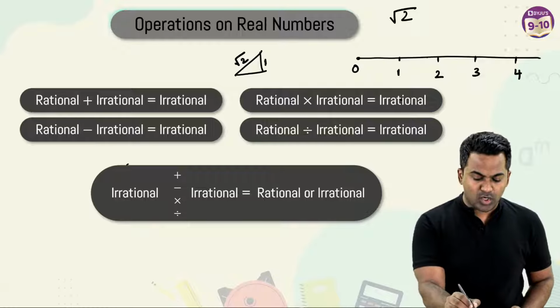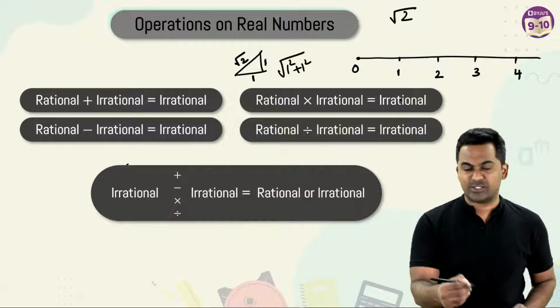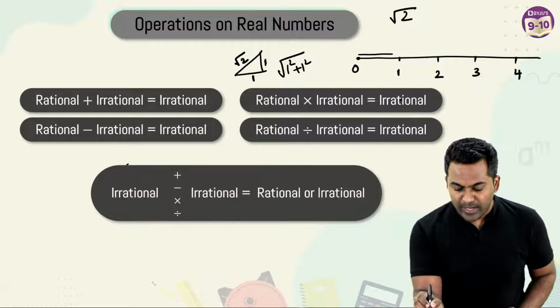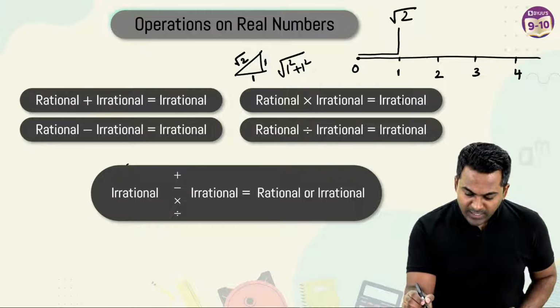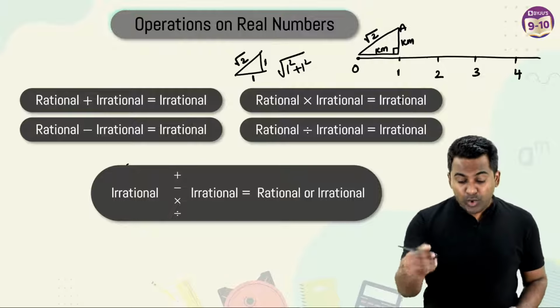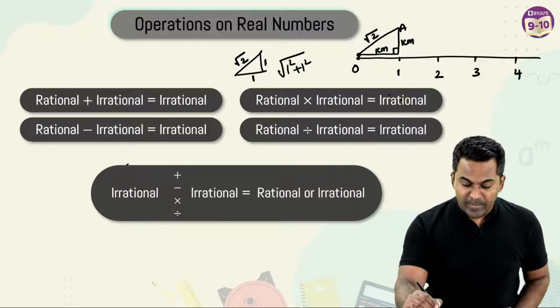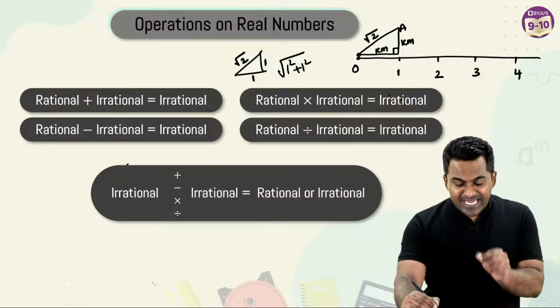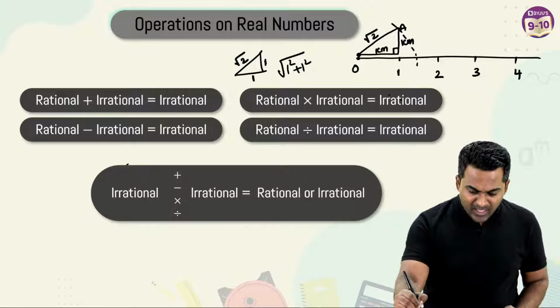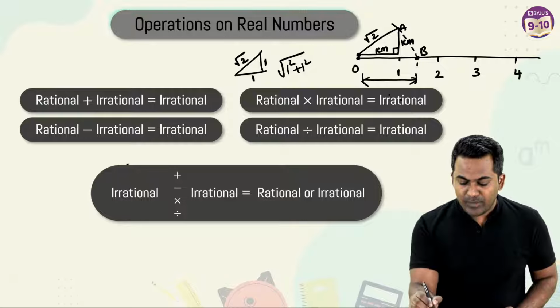So if the hypotenuse is root 2, it automatically means the base is 1 and the height is 1, because that is when you have 1 square plus 1 square under root as root 2. So this is going to be 1. From this point, you draw a vertical line of 1 centimeter. When you join these two, OA, let's say, this becomes root 2. Now take a compass, keep the pointy edge of the compass on O, measure OA, and then keep the pointy edge on O and draw an arc. When you draw an arc, it will cut the number line at this point, B, let's say. Then OB here is going to be root 2.